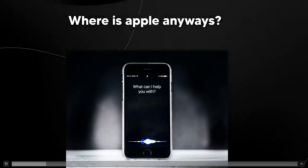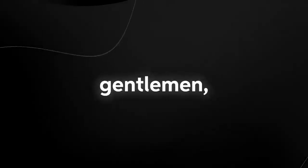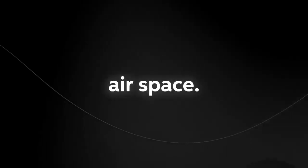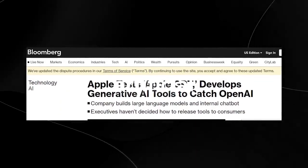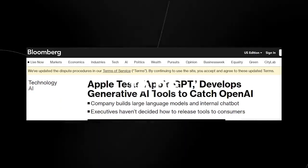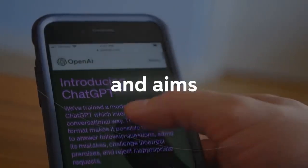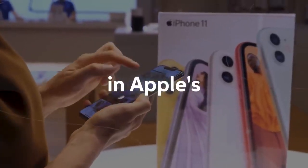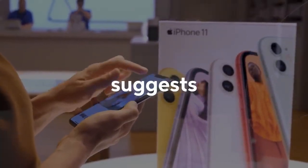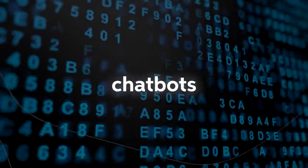It will be intriguing to see what Apple actually does, because as we know, anything is truly possible. Ladies and gentlemen, Apple have finally decided to make their entrance into the generative AI space. Apple recently announced something called Apple GPT. Now, Apple GPT is an artificial intelligence language model rumored to be in development by Apple. It is expected to be similar to OpenAI's GPT-3 and aims to enhance Siri's virtual assistant capabilities and other AI-powered features in Apple's products. The informal name Apple GPT suggests that it could use a generative pre-trained transformer model, the same kind of model that ChatGPT uses.